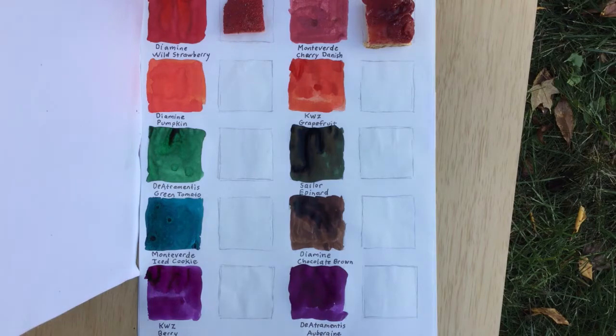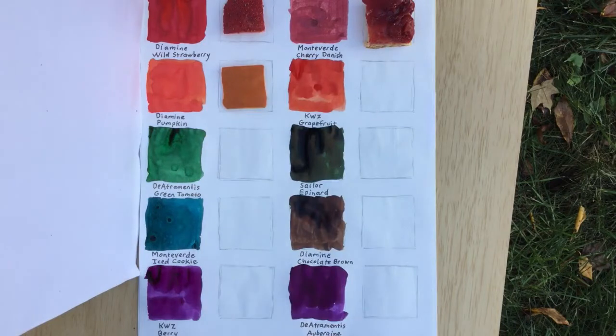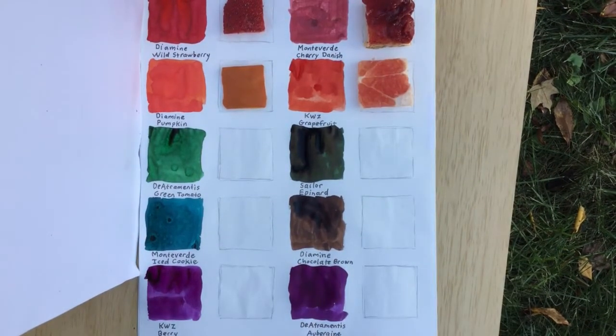Here's our swatch of pumpkin. Is this our Halloween pumpkin? Yeah, I just took it off the bottom of the pumpkin. Okay, good. And here is grapefruit. I want to eat all of these. Can you push up your sleeve so it doesn't get in the ink? Okay.